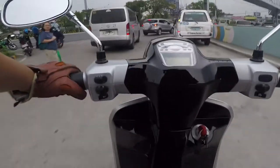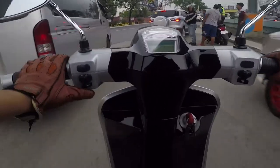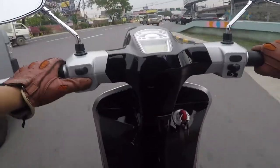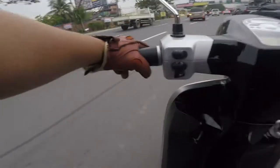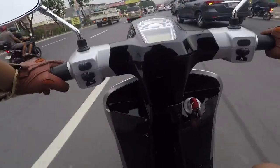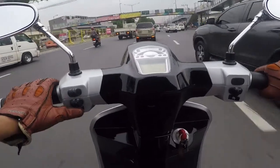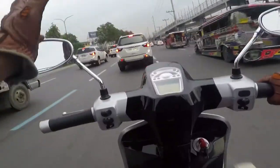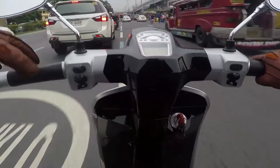Checkpoint, okay, checkpoint. Good job. So, I'm not pulled over by the guys. Good thing, right? It's just on the other side of this LRT in Marikina.